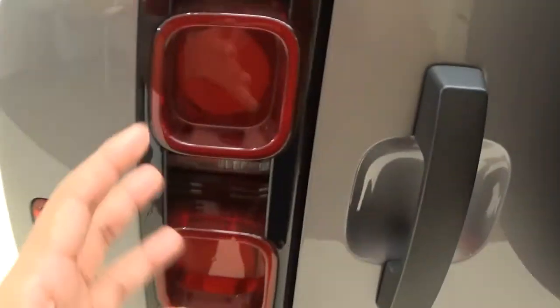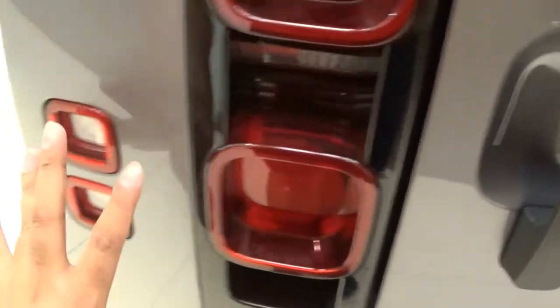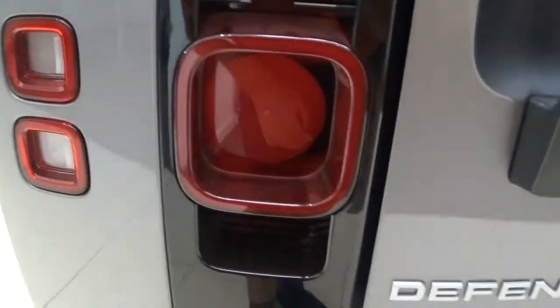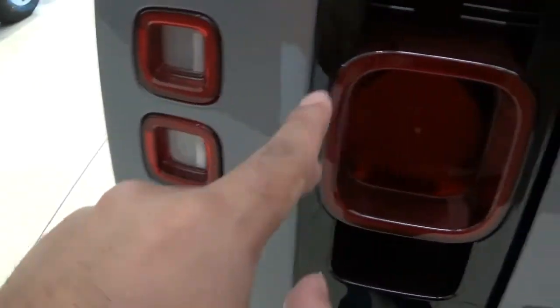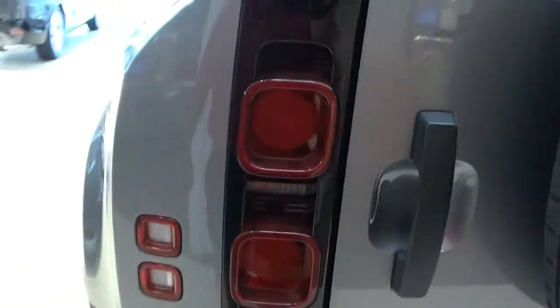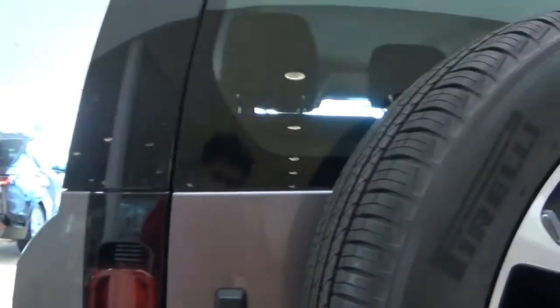Look at this. Just look at this. Admire how they've done the lighting. I personally love it. I'm not sure, guys, because I know one of them is supposed to be your indicators, or I think both of them are the ones over here. And I know somewhere around you have your reverse lights. Very, very good. I'm impressed.